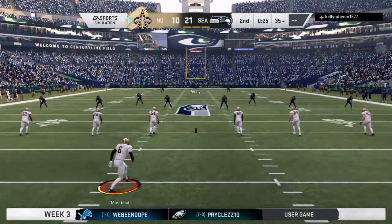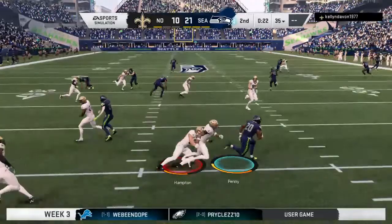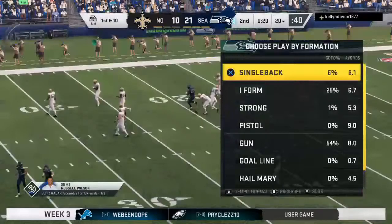Morstead out now following the touchdown to kick. This fielded a few yards into the end zone. And the decision to bring it out will cost him about 5 yards, as he'll get this only back to the 20.